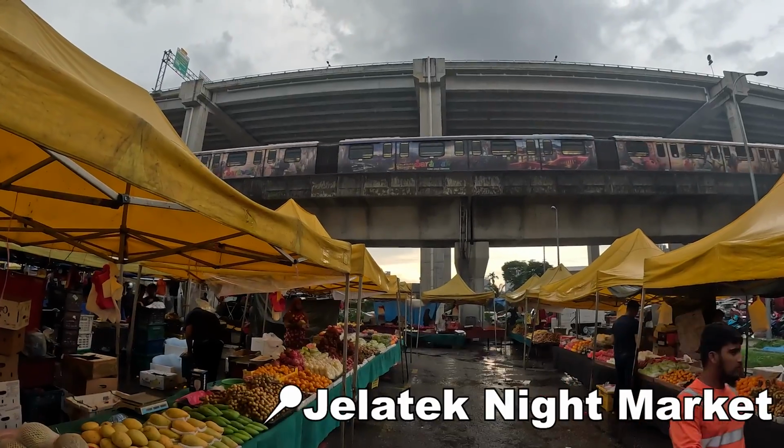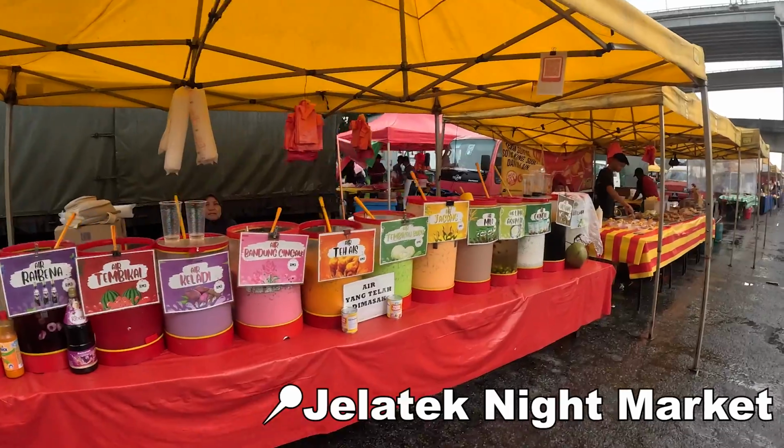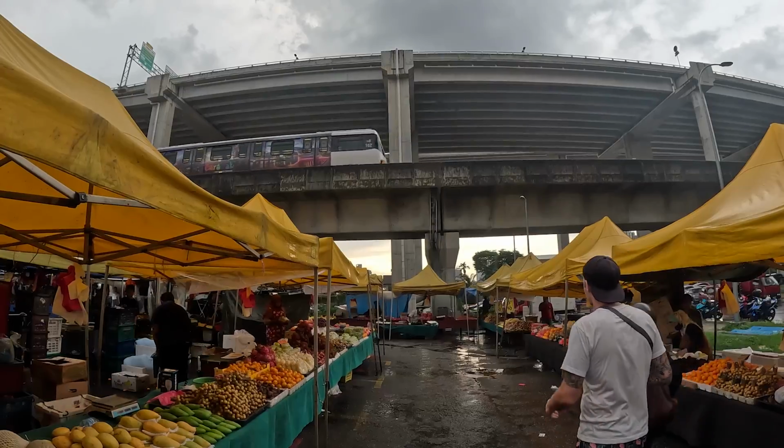So we're actually at the Jelatek Night Market, also known as the Pasar Malam Jelatek. I think I said that right. But this is like obviously a really local night market. We're not going to see any tourists here. But we're going to hunt around because I've seen a few prices in the corner of my eyes and it looks like mental cheap. Loads and loads of food here as well. Let's just eat everything, you know what I like.